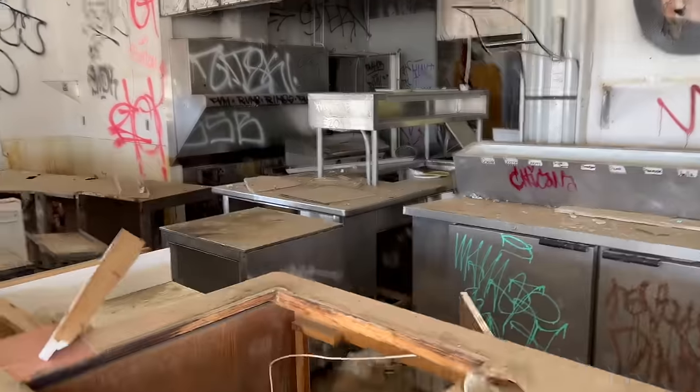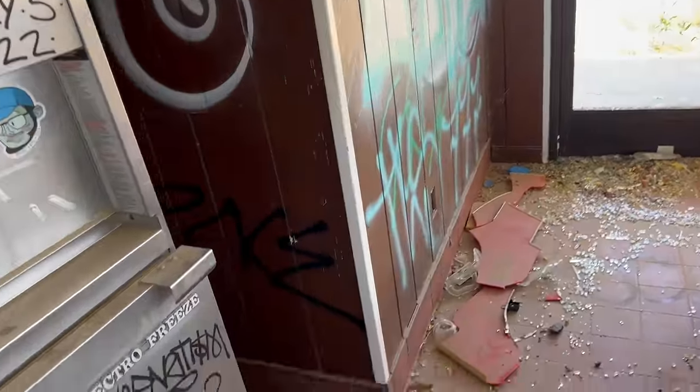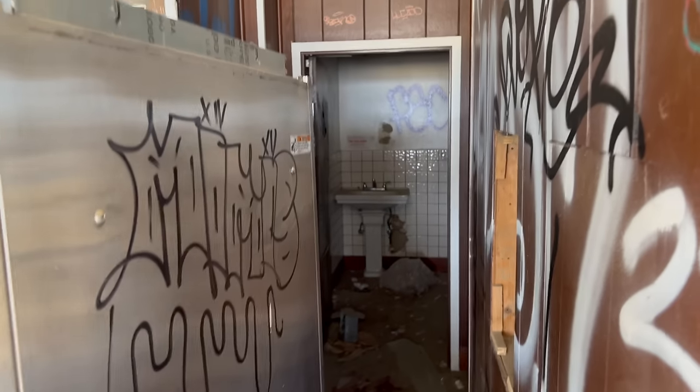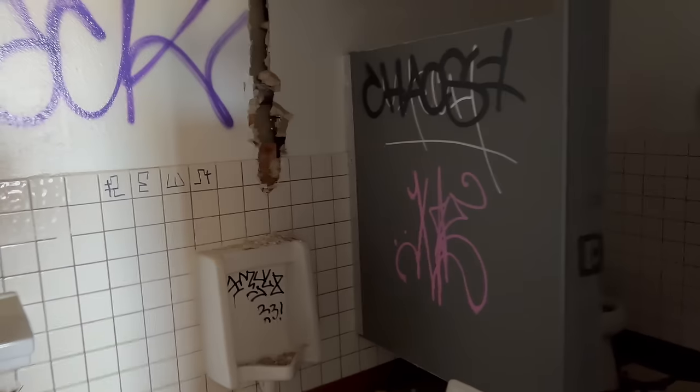So many cool things back here to see. They actually left all the kitchen equipment and stuff back here. Everything is tagged up. I don't even know if I can get back there. Oh, it's got the bathroom and stuff on that side. Bathrooms. Oh, not too bad. I mean, I've seen worse.